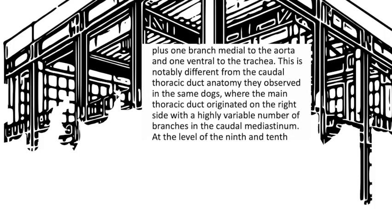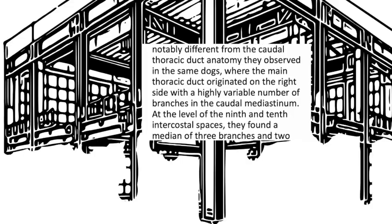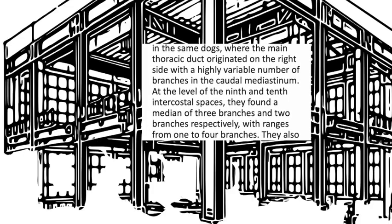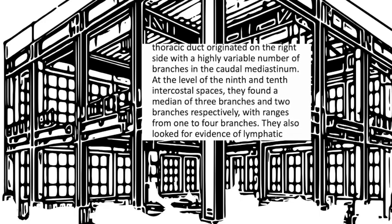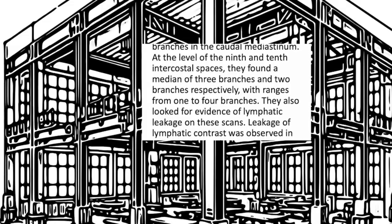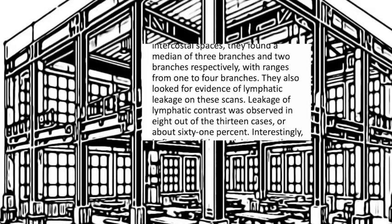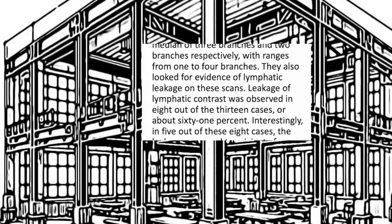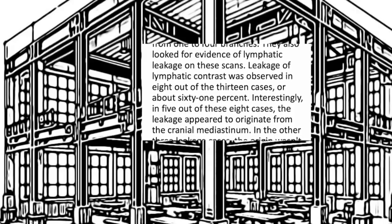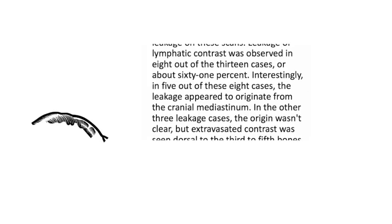This is notably different from the caudal thoracic duct anatomy they observed in the same dogs, where the main thoracic duct originated on the right side with a highly variable number of branches in the caudal mediastinum. At the level of the 9th and 10th intercostal spaces, they found a median of 3 branches and 2 branches respectively, with ranges from 1 to 4 branches. They also looked for evidence of lymphatic leakage on these scans. Leakage of lymphatic contrast was observed in 8 out of the 13 cases, or about 61%.